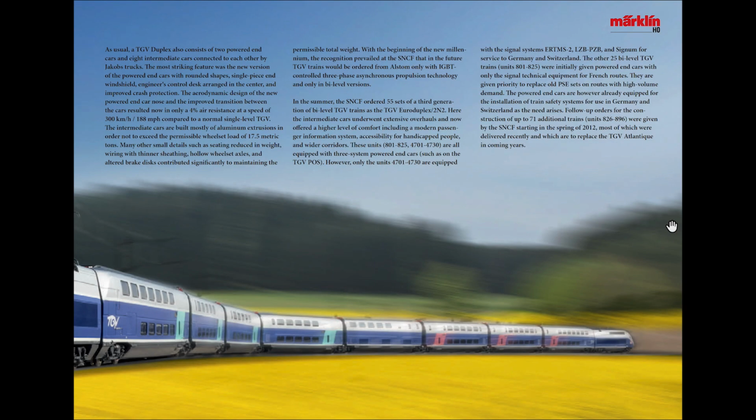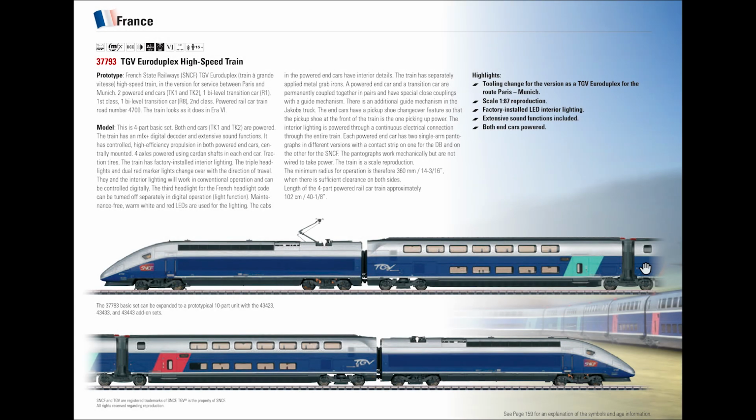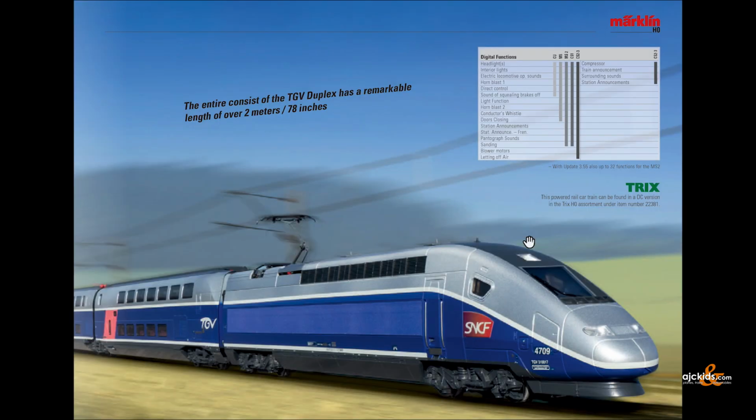And if you remember, a couple of years ago, Marklin brought out the 37797. That was the speed record setting train. TGV duplex, now sold out at the factory, and at the time of this video we still have it in stock for you. That was a 5-car train. This one will be set up as a 4-car train, and then depending on how much space you have on your layout, you can add the add-on cars.